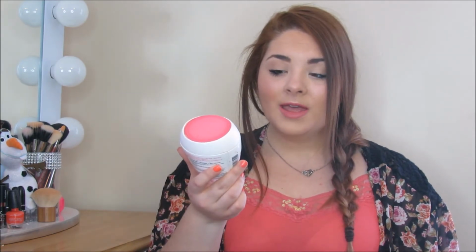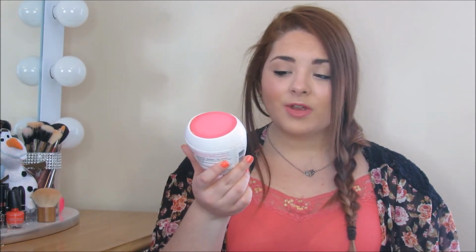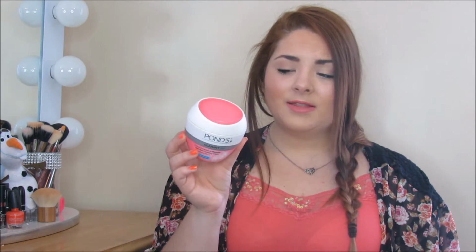So first, we're going to talk about the more affordable one right here. This is the Pond's Dark Spot Correcting Cream. It's the Clarins B3 and it says it's got vitamins B3 and C in it. This was about $5 or $6, I believe. And I love this one. I do think it helped to fade some of my acne scars and dark spots over time. You do have to use it for quite a while before you notice a difference, but it's very moisturizing and it is great for the price. You can't beat $5, and this is a huge tub right here. So this did last me quite a long time.